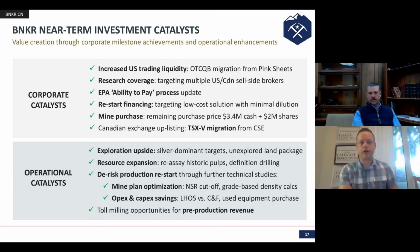Finally, in conjunction with all those catalysts above, we are working with the TSX Venture to migrate the listing in Canada from the CSE up to the TSX Venture. And you would expect those to complete concurrently with the above catalysts as well. So a lot to look forward to on the corporate side as an investor. And certainly last but not least, we've got a lot of operational catalysts as well. So I'll turn that back over to Sam.